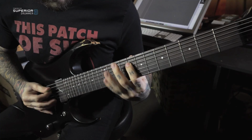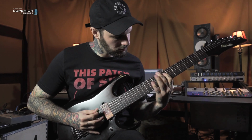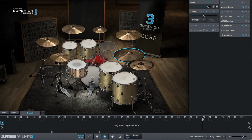Toontrack's Superior was one of the first drum software libraries that I ever had the chance to use when I was coming up as an assistant, learning how to make records. At the time they were ahead of the curve a little bit as far as drum sampling and bringing realism into MIDI drum instruments. So it's cool to watch the plugin grow and expand as the years go by and become a staple in the software world for producers, engineers, and songwriters alike.